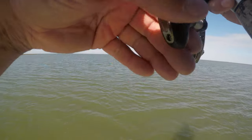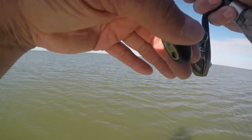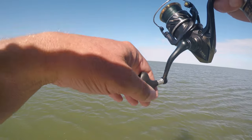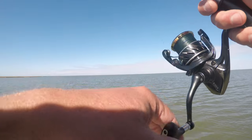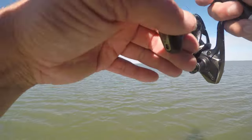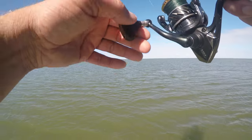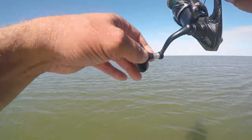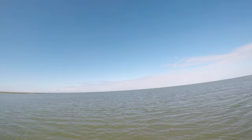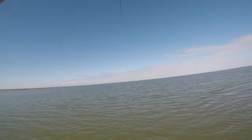There's another bite. What is going on? What are these? See, there's another bite. Got him. I got him that time. Finally. It was like every cast I was getting bumped.